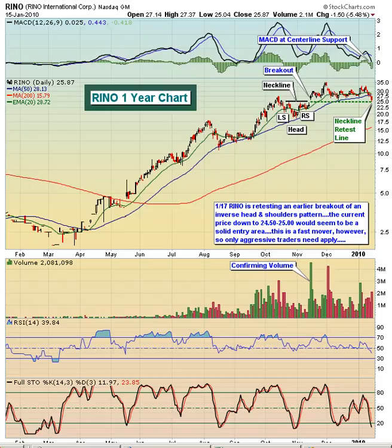Today we are featuring Rhino International Corp, ticker symbol RINO. This is a $656 million industrial goods company that operates as an environmental protection and remediation company. It engages in designing, manufacturing, installing, and servicing wastewater treatment and flue gas desulfurization equipment, principally for use in the iron and steel industry in the People's Republic of China.